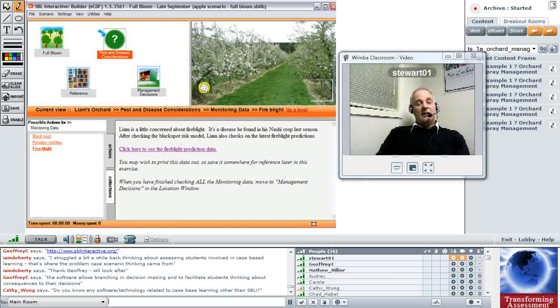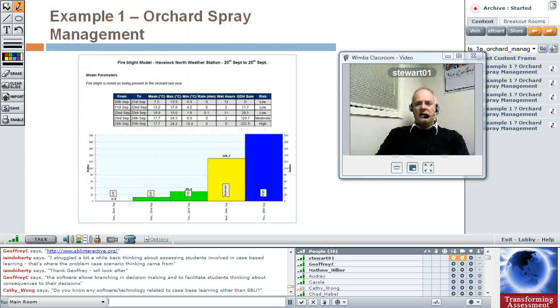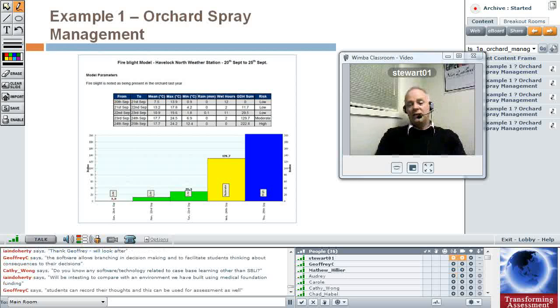And so students can look now at monitoring data for each of these. So, for example, if they wanted to have a look at their fire blight prediction data, they could click that, and they would see something that a grower would actually see, or very similar. In these export orchards, growers have online models they can consult to see the status of these diseases, or at least the conditions that might cause them in the orchard. So students have access to data of that nature, so they can see that it will help them come to a decision as to what they need to do.